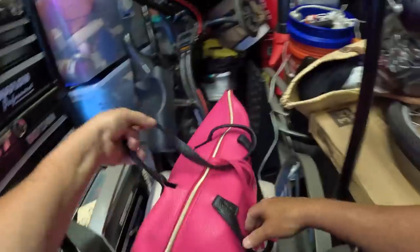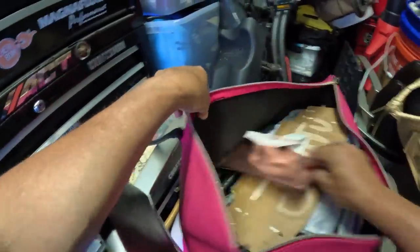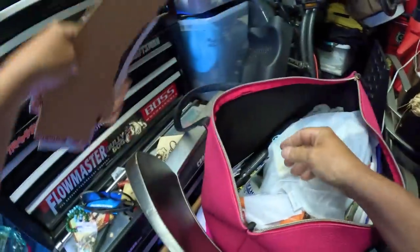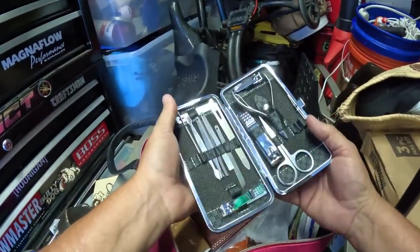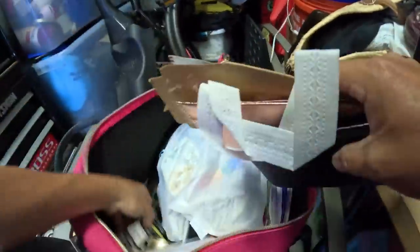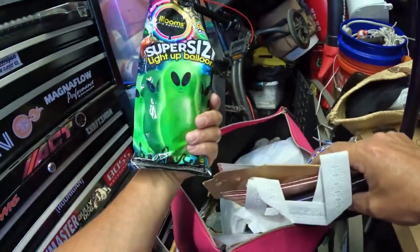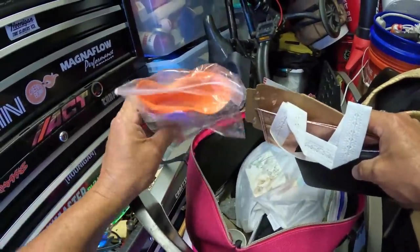How about this, guys? How about we go through this right here? And then we'll get going. I got to get to this other unit because I got to finish that today. Can't come back tomorrow. I guess I could come back tomorrow, but I don't plan to. There's a nice manicure set right there. San Jose Spartans. A little bit of stickers. Supersized light-up balloon. That's cool. Let me put that aside because I'm weird.